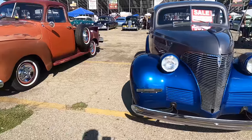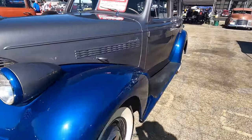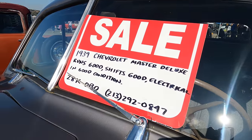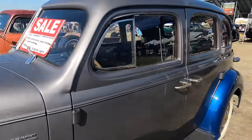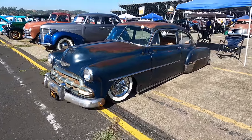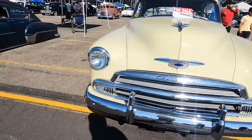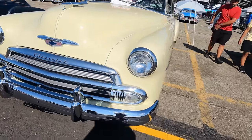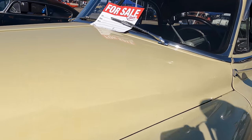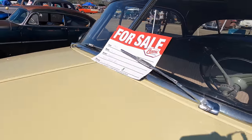We got a 39 Chevy that's for sale. This one is $28,000. That's all your info on that guy. This one is for sale as well. I believe this was here last time. It says 4,400 original miles on this one. No price on it.